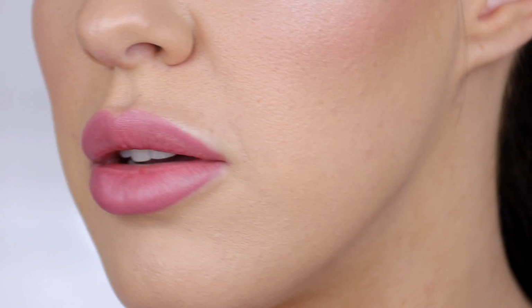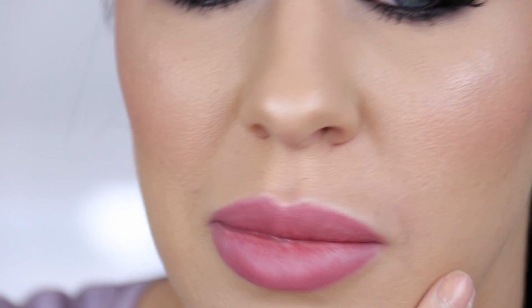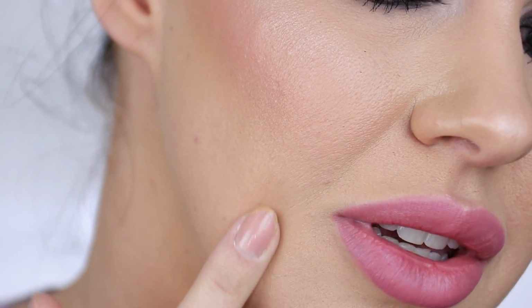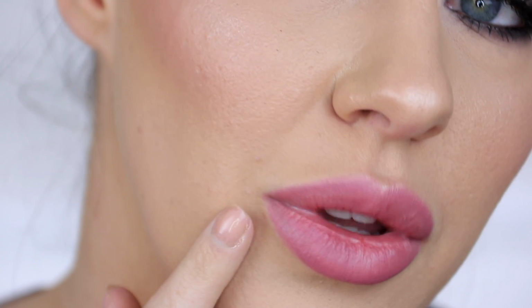So here is what the bottom of my chin is looking like. I do still feel like there's a bit of texture here, and it does kind of look like it's separating and caking around on my skin here, and it is sort of doing it on this side as well. Don't know what's up with that. Everywhere else it looks beautiful and smooth.